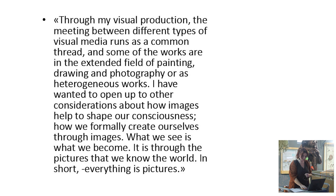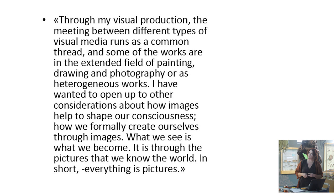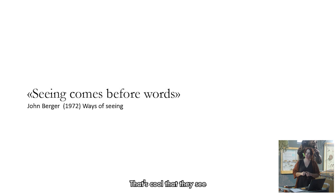So through my work, that meeting between different types of visual media runs a common thread. Although I think everything is pictures in a way. It's how we see the world. I'm not going to go into all that. And I also agree with John Barrow in the group, next one, that seeing the visuals comes before words.